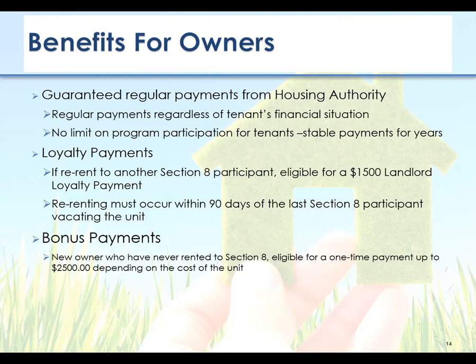We also provide loyalty payments for landlords if they re-rent to another Section 8 participant. They can be eligible for $1,500 as a loyalty payment. Re-renting must occur within 90 days of the last Section 8 participant vacating the unit. And for the new owner who has never rented to a Section 8 tenant in the past, they are eligible for a one-time payment up to $2,500, depending on the cost of the unit.